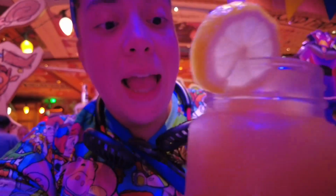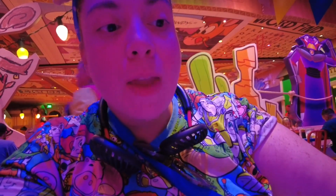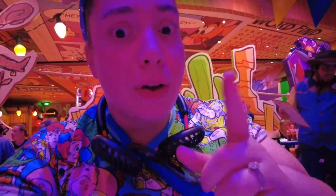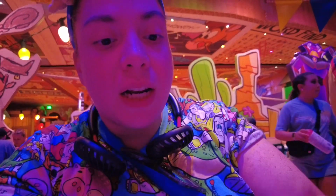This is good for a good hot thing. It's basically a slushy sweet tea. We thank you for your service. It is very sweet. It almost tastes like tamarind a little bit.